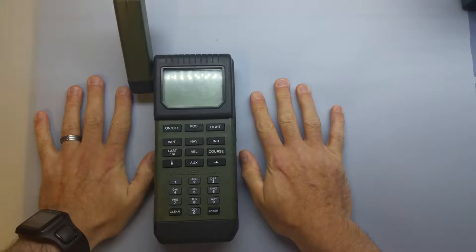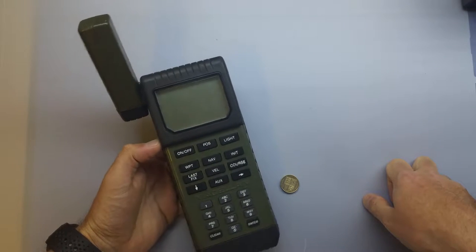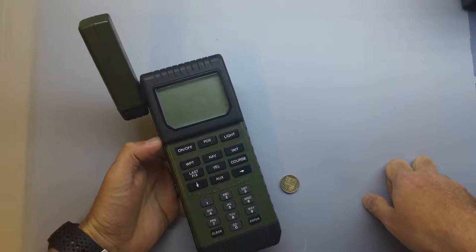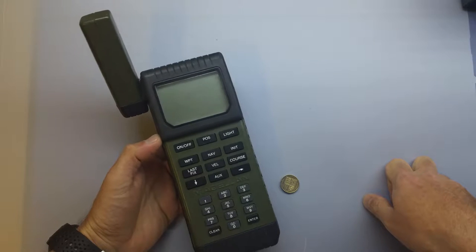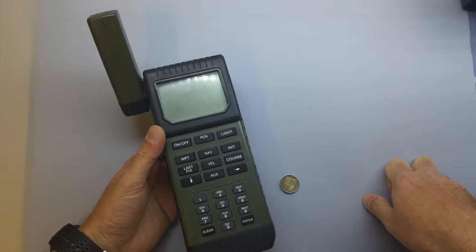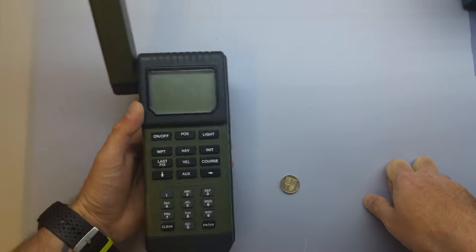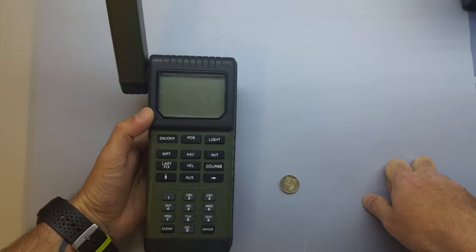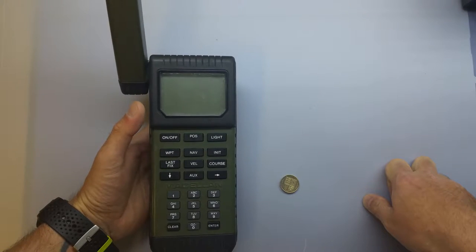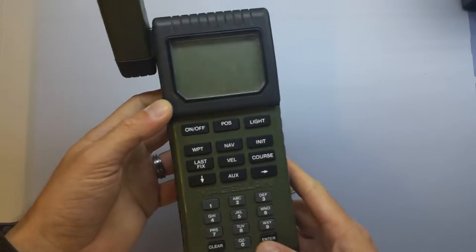So it's absolutely huge. And the thing, I suppose, that makes this one famous is this is not the exact same unit, but the exact same model of unit, that the ill-fated Bravo Two Zero patrol had in the first Gulf War. It had such an issue trying to get it to work, and it is really difficult to get to work, for one reason, which I'll come on to in a second. But we'll have a look around this device first.